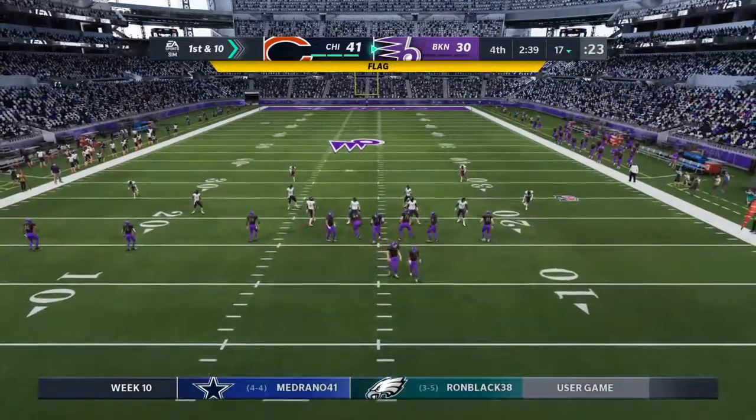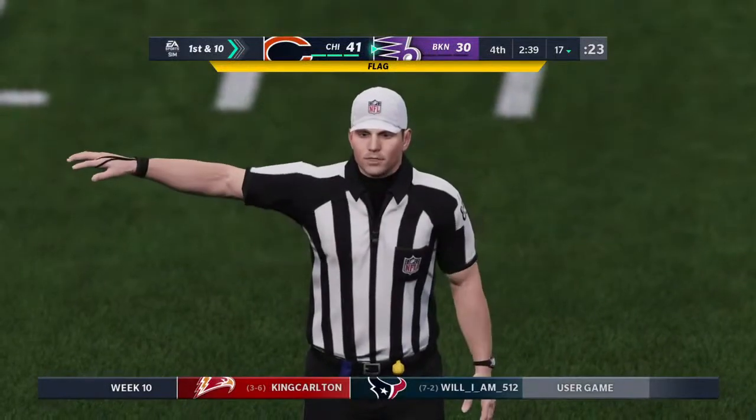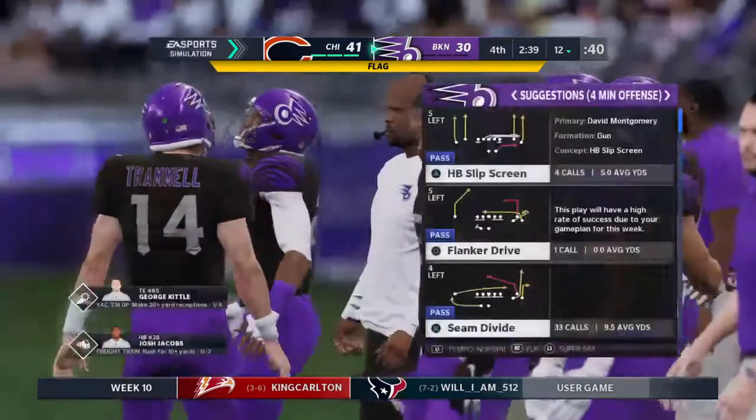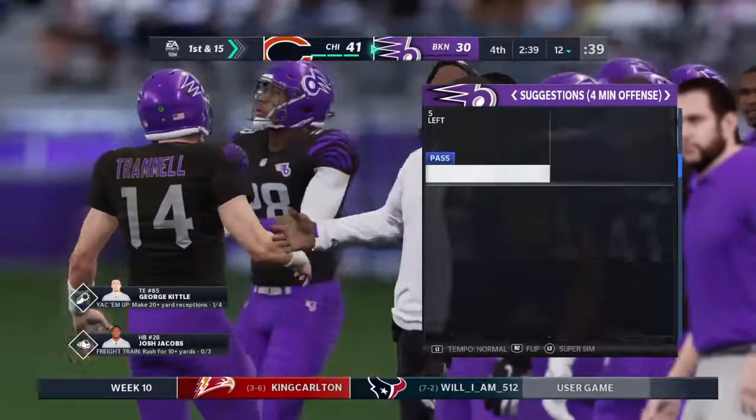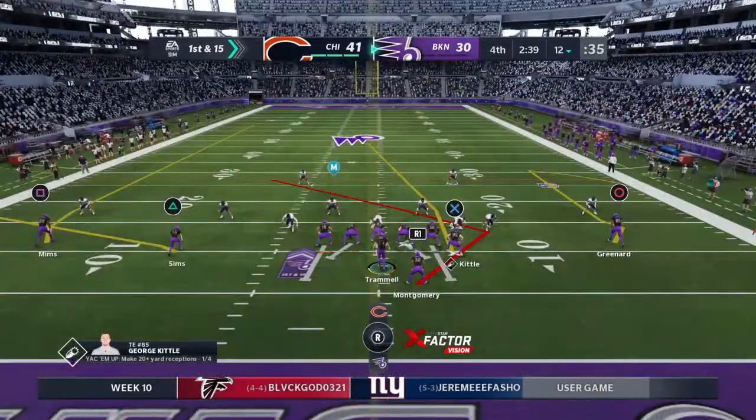Laundry on the field. This is going to be a false start on the offense. Sometimes you have to slow things down a little bit when things get heated. The cadence has to be slow and deliberate at times to make sure your team's ready to go. The false start backs him up 5, 1st and 15.